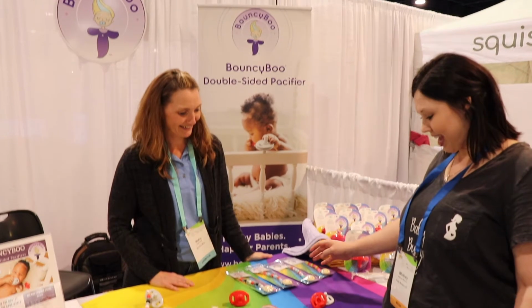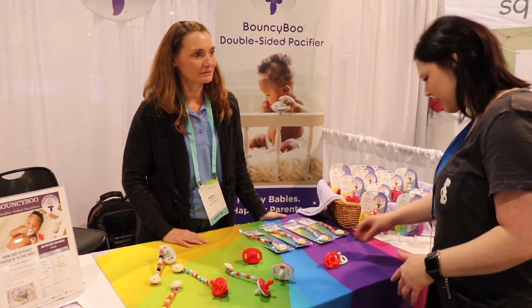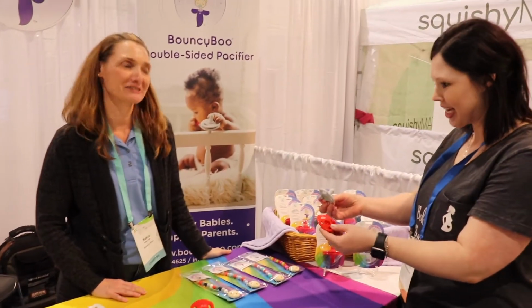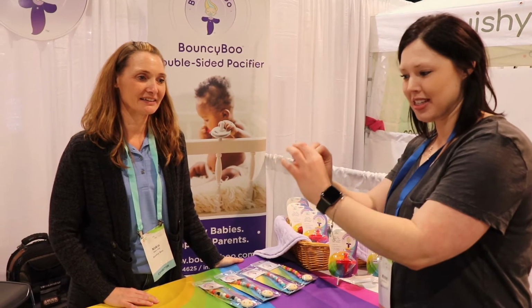And this is a product that I think you guys are going to love. When I was walking by, I was like, what is this? It looks so intriguing. And it's a pacifier. It's two pacifiers here.